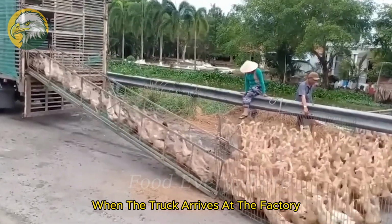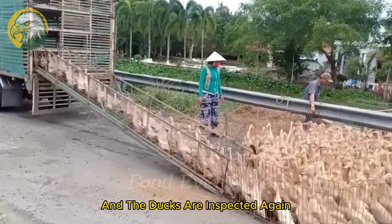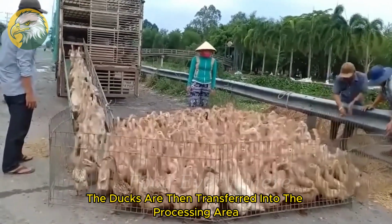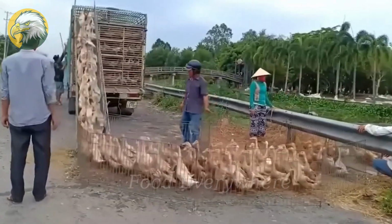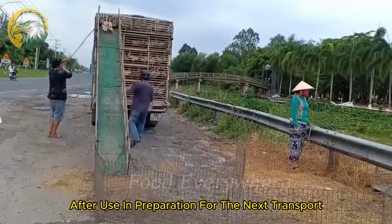When the truck arrives at the factory, the duck cages are carefully unloaded and the ducks are inspected again to ensure that none were affected during transport. The ducks are then transferred into the processing area to begin the processing process, while the transport cages are cleaned after use in preparation for the next transport.